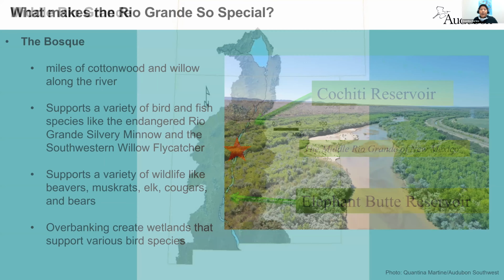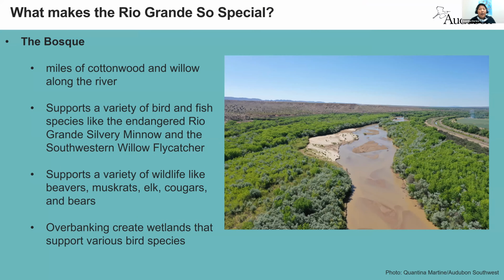So what makes the Rio Grande so special? It's the bosque. Some of you probably use this area if you live anywhere near the river. You probably do a lot of hiking, a lot of biking, and some of us probably do birding within this reach. The bosque has tons of cottonwood and willow that run parallel to the river. This is really great habitat for a variety of bird and fish species like the endangered Rio Grande Silvery Minnow and the Southwestern Willow Flycatcher. There's also a variety of other wildlife like beavers, muskrats, elk, cougars, and bears that use this reach.